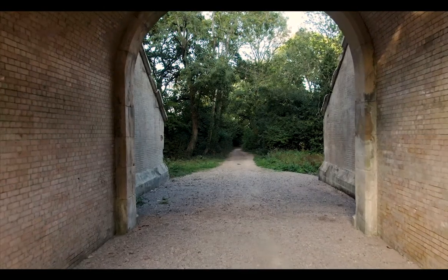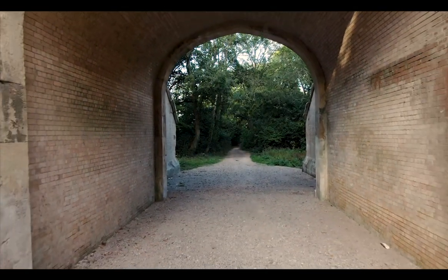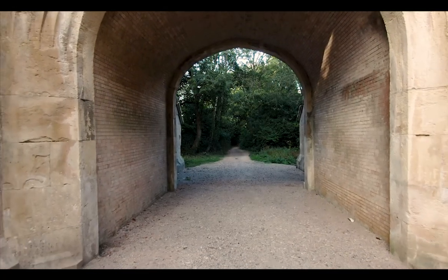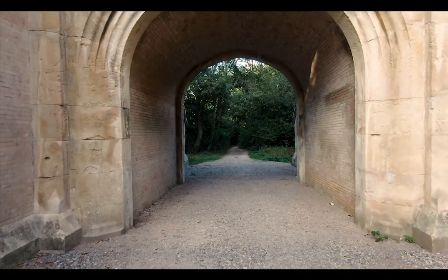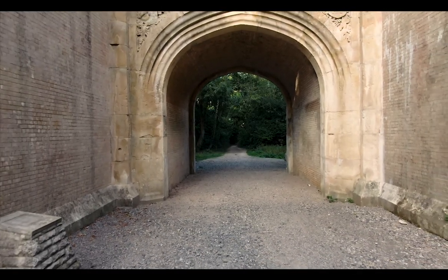So it's back up the line to have a better look at Lady Wimborne's Bridge. I've gone into the history of this bridge, the Castleman Corkscrew, Lady Wimborne's estate and the old line from Wimborne to Sturminster Newton. These films are all on this channel, so please check them out for more information.